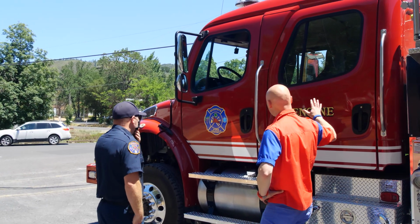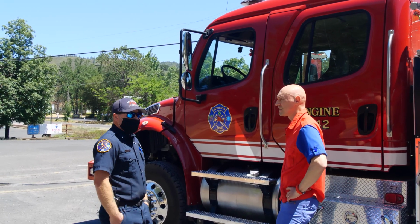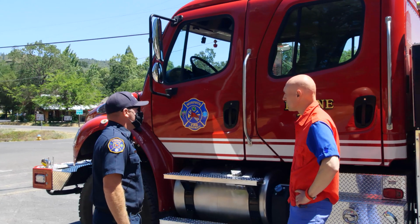Now, is this a fairly new engine? It looks very nice and shiny, super shiny. You keep it really clean. Oh yeah, we try and keep everything clean. There's actually only about 7,000 miles on this engine, so we purchased it pretty recently. It's a really good engine.